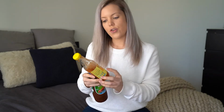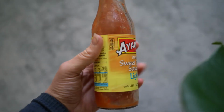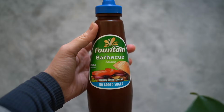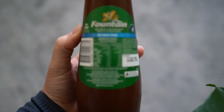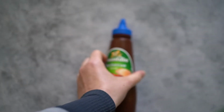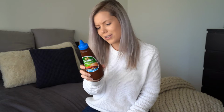So this one's only available at Coles, but this is a Thai sweet chili light sauce, which is 90% less calories than the real deal. Tastes the same, guys. I don't know why you'd pick anything else. And then also with the sauces, if you choose the no added sugar, you'll end up saving at least 40 calories per serve. And once again, much like the other serving sizes that I've showed previously, it's such a small amount that the more that you use, the more calories you save. So I just don't know why you would do anything else.